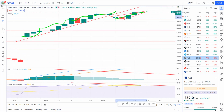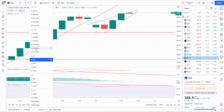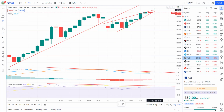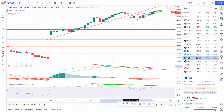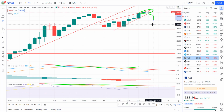So I suspect we're going to have some sort of a pullback or a sell down, maybe to close the day out or tomorrow. But as of right now, if I narrow it down to a 30-minute chart, you can see that it's a little more granular. You can see we are making a new high in price right here, and we have negative divergence on the momentum indicators. So we are diverging lower in momentum while price is popping up, making this new high. It's a back test. I suspect we're going to break down, but I don't know if it happens today.